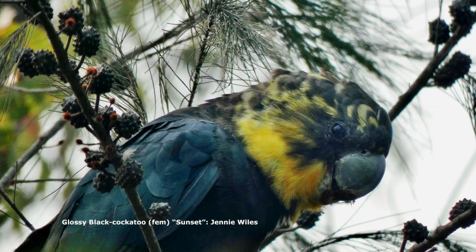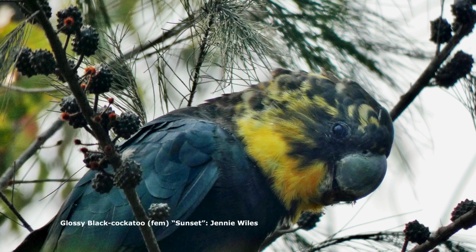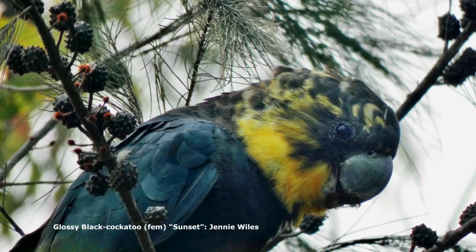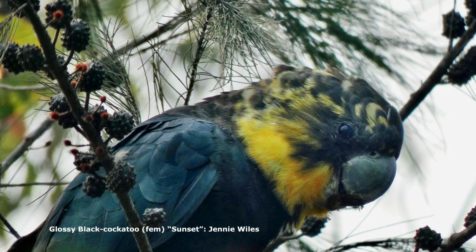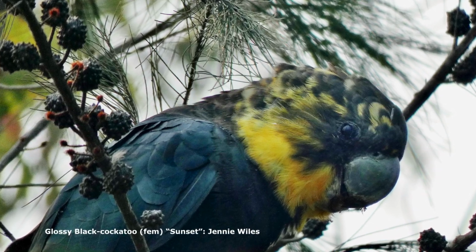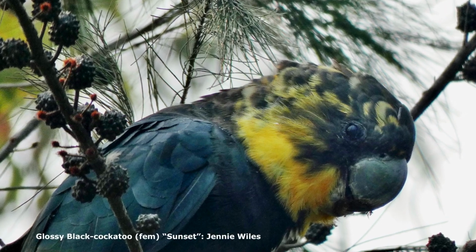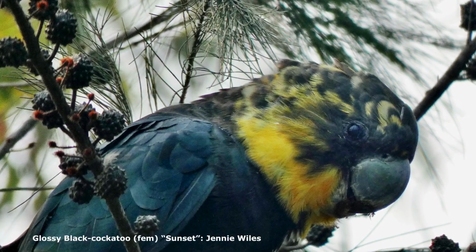So I might come back to the glossy thing. I wanted to talk about that briefly. I put up a post on Facebook about glossy black cockatoos and it got quite a lot of interest. So I thought I would talk a little bit more about what's going on in the glossy black cockatoo world up here at the moment.